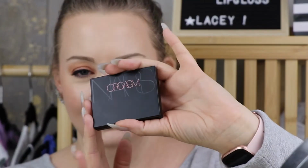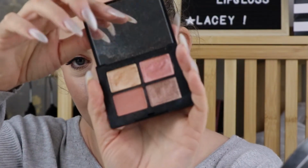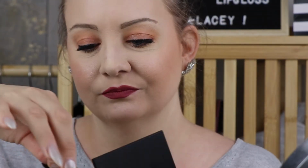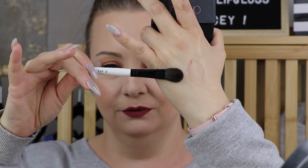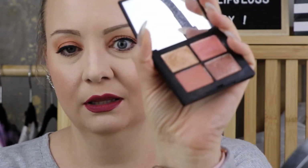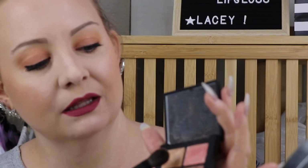I'm going in to apply my highlighter. To do that, I'm actually going to go into this eyeshadow quad by NARS, which is the Orgasm X eyeshadow quad. I am going in, I'm looking for my brush. I can't even find what I'm looking for. Okay, I'm going in with this Natasha Denona number 14 brush, and I'm actually going to just pick up this champagne color right here.